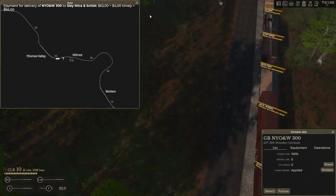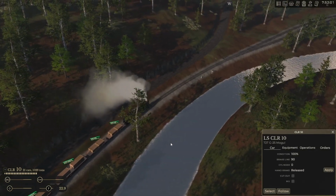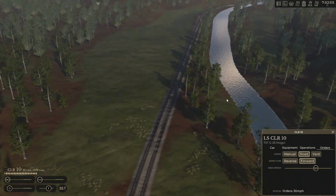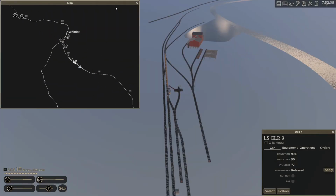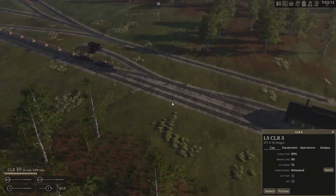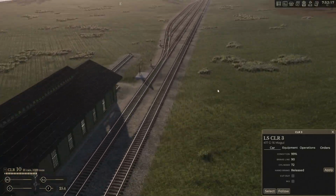That worked. That worked. Better than what I thought it was going to work. And this one set to go forward. Let me get to this one before he's getting here. Need to get closer. Let me just, for safety.